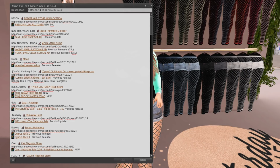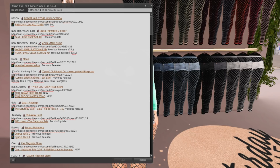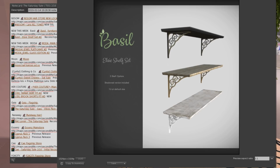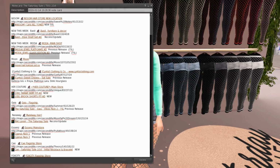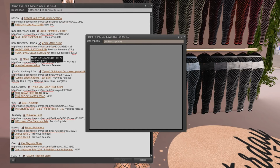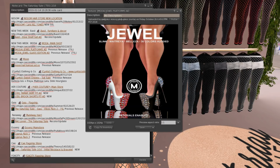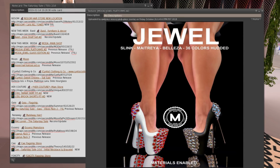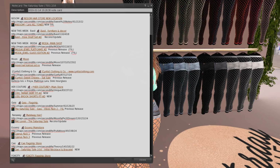Let's just start. So we have Besom today with this hair. I think this is the same hair as for 50 Linden Friday, so we'll have to pass. So it's 50 Lindens. Yeah, it was for 50 Linden Friday. Then we have Basil with those shelves, three shelves, one land impact each, and I'll say no. Then we have Moda with this. Oh, this is some kind of a previous glass. That's cute, but that's too hookerish for me. Jewel, it's 75 Lindens though, there. Yeah, they are a little hookerish though. Really cute, the gems are a nice touch, but you know, I'm not wearing that ever.